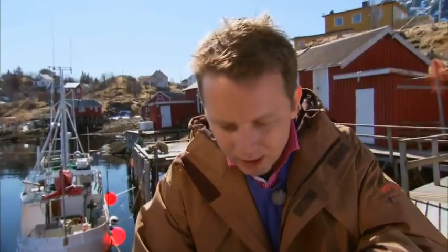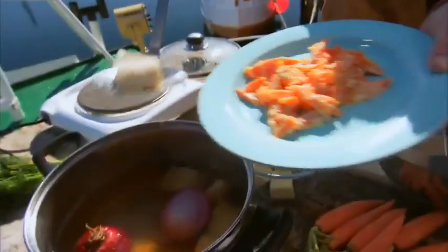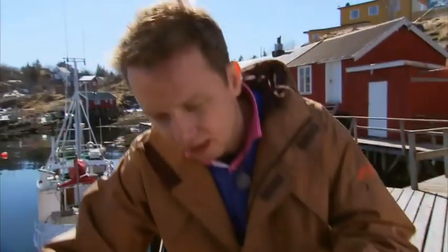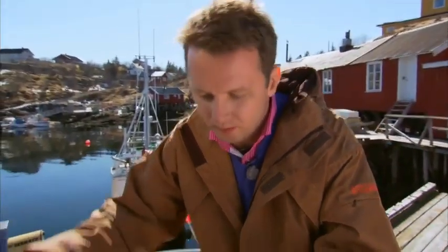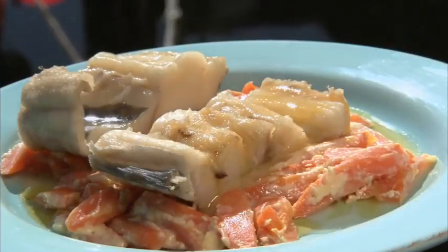I've got some stewed carrots here, and I simply serve the fish with stewed carrots, and I don't serve the onions. Those were just to flavor the water. A generous amount of butter.